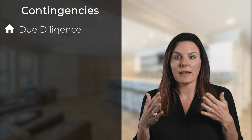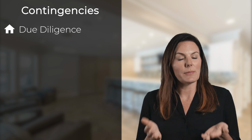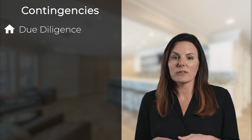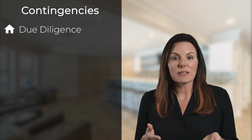Now, something that can also happen during due diligence is the buyer can change their mind altogether and terminate the contract. They can do this for any reason, which is typically already part of the agreement, so the buyer has this right already. So we don't actually change your property status to pending until we are past due diligence. This allows us to continue showing the property and marketing the property to obtain a potential backup offer during this due diligence time frame.